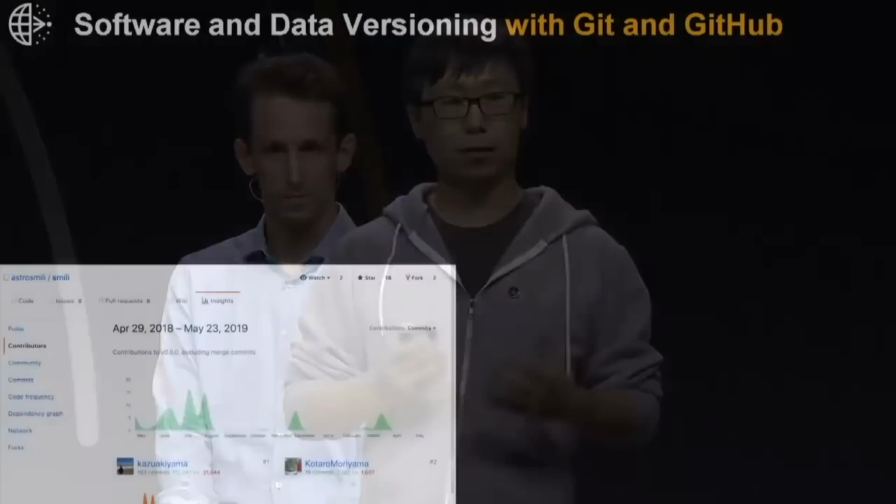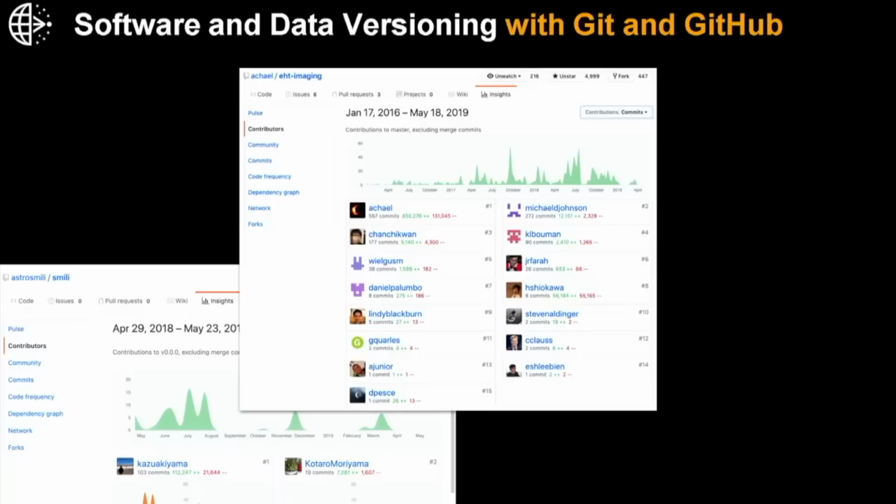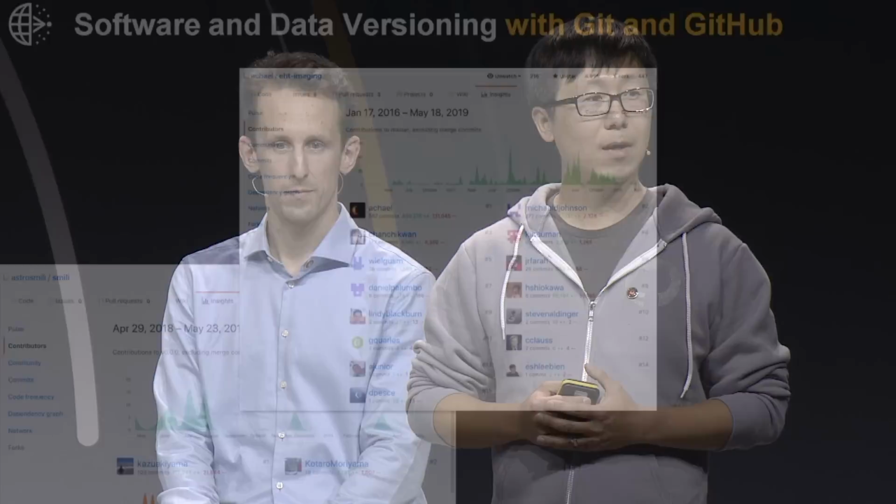So this is Smili that Kazu showed you earlier. Kazu is the lead on this software. And this is EHT imaging. Andrew is leading that, and Lindy and myself and other people in the EHT are contributing. But one beautiful thing of putting this on GitHub is that we receive contributions from people that we never met. They may not be astronomers, but they are experts in Python. They're experts in Docker. And their contributions help us improve the software.